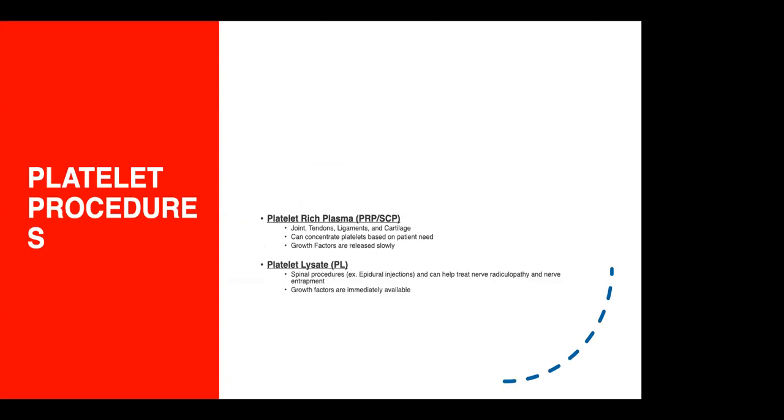We can concentrate those platelets to different amounts, and the growth factors are released slowly by the platelet. Platelet lysate is what we can use in spinal procedures or around nerves, because we basically remove the shell from the platelet, and we use all of the good growth factors inside the platelet. So the growth factors are released very quickly and very immediately available, so that they can start that healing process very quickly. It's also safe to inject around nerves, into the epidural space, into areas that otherwise we could not use platelets.